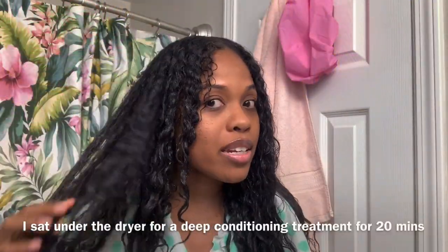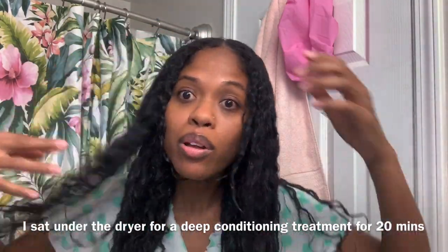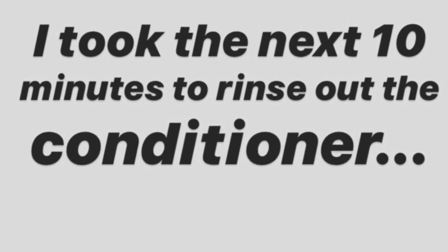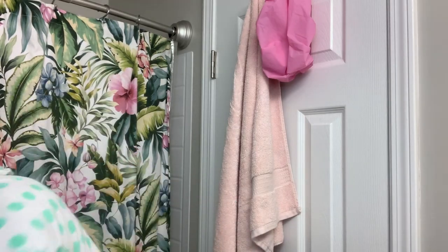Just got done deep conditioning my hair. My hair is full of conditioner right now. I have a Reconstructor in as well as a deep conditioner. Okay, here we go.